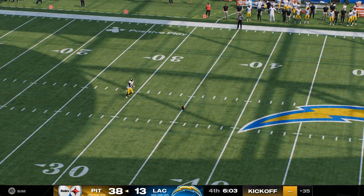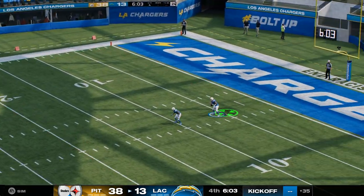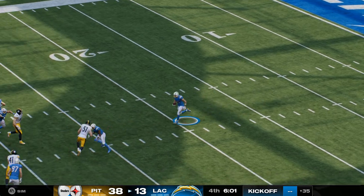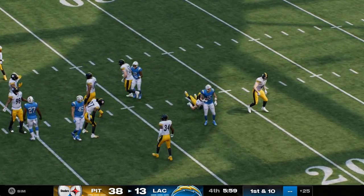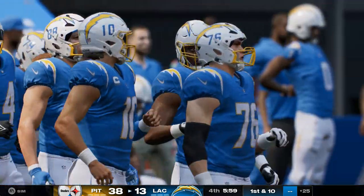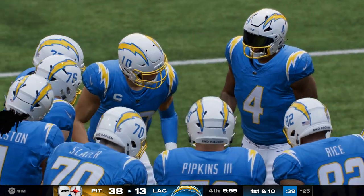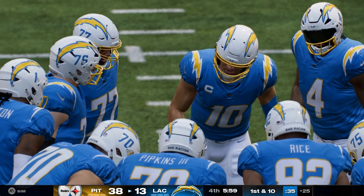The kickoff team is out on the field, and we're back to it as the kick's away. This will be returned from the 6. And he'll be brought down right around the 25-yard line. The Chargers offense getting things in order as they trot out for this next possession. They'll start out 1st down and 10.